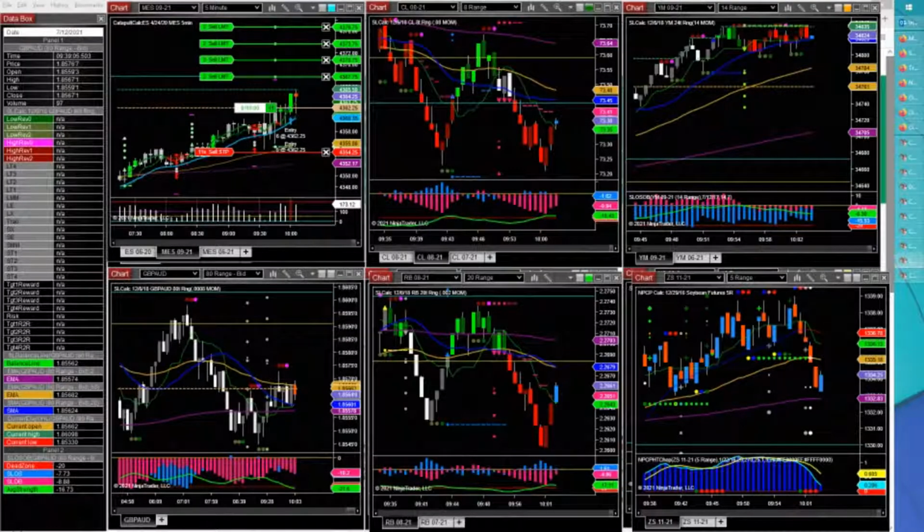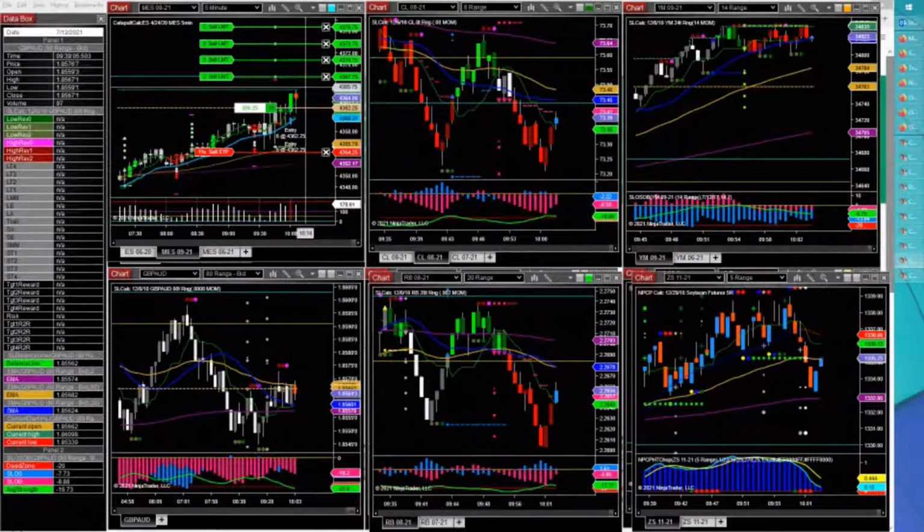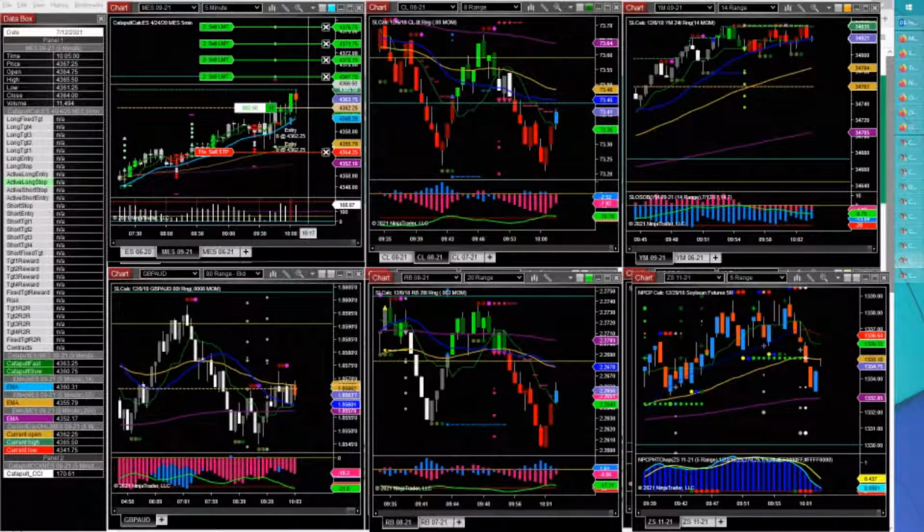And Micro ES getting within 1 tick of its session high. It looks like it might actually have touched the session high. Yes, it did. So now the task is to break through there. We'll see if we can get up to 67.75 for our first target.